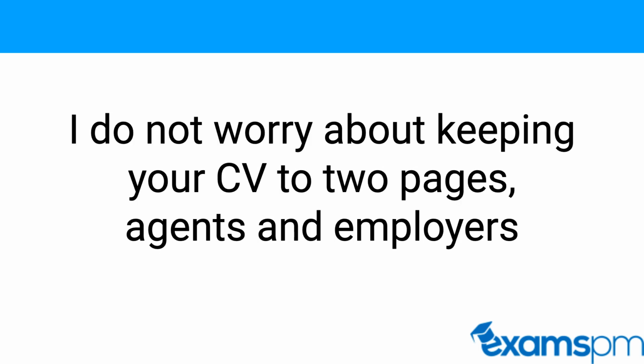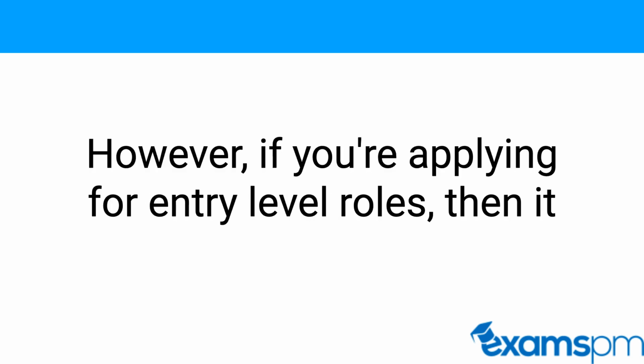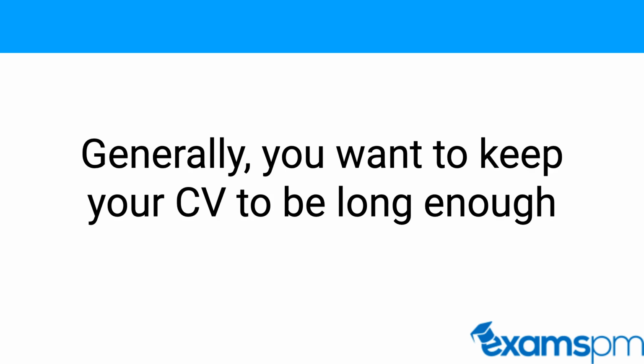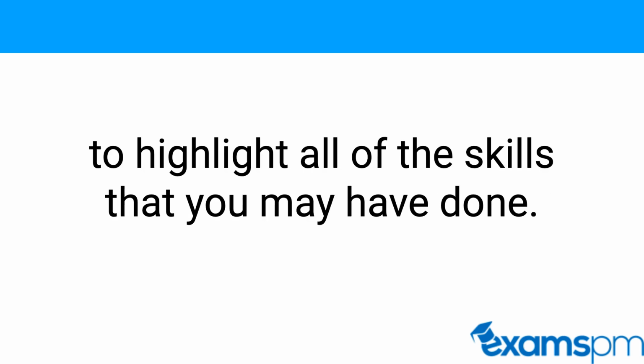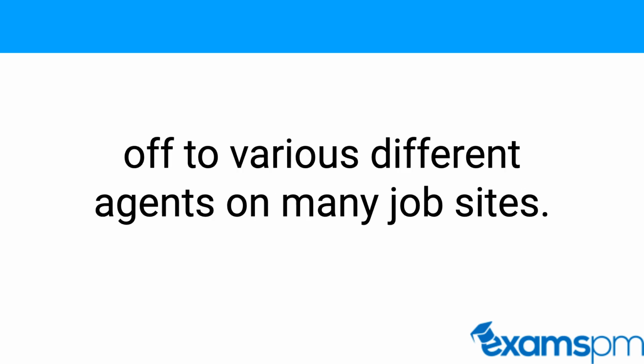Do not worry about keeping your CV to 2 pages. Agents and employers like to see everything that you have done. However, if you're applying for entry level roles, then it does make sense to keep your CV to 2 pages. Generally, you want to keep your CV long enough to highlight all of the skills that you may have. Once your CV is done, you are ready to send it off to various different agents.